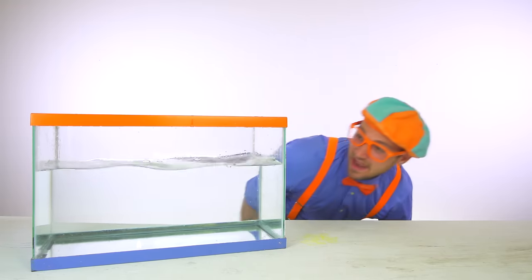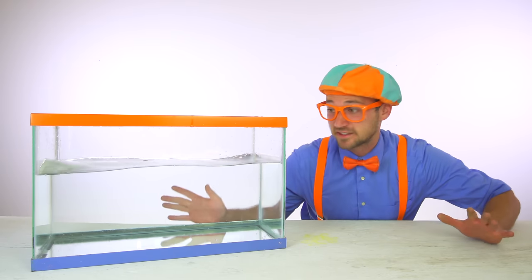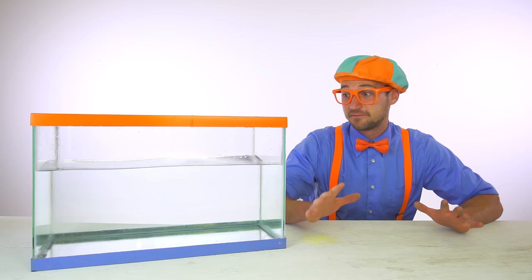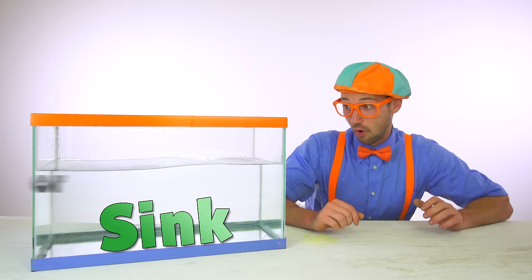Okay, that right there is a perfect amount of water. Now let's go get some objects so then we can guess if they're either gonna sink or float.